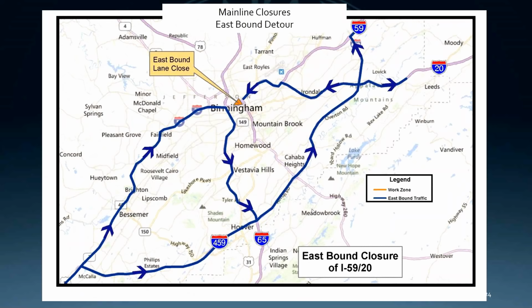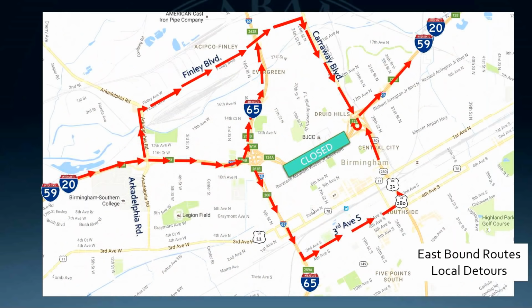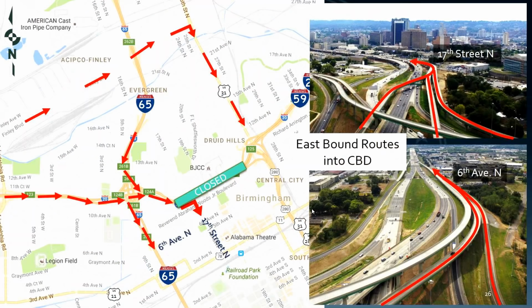If you're traveling eastbound, again, we encourage motorists to use the 59/20 routes to get around the city, or to utilize 65 to go into the city. Our local routes are similar, as we stated in the other direction, utilizing Finley, Caraway, 3rd Avenue South, and 25th Street to get into the city. This is a view of the new 17th Street exit, and this is a view of the 6th Avenue exit that motorists can use to get into the city.